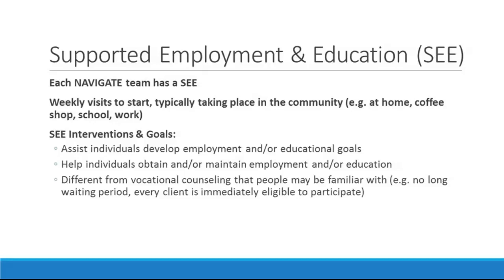The goal is that we know when people are able to see their life moving forward, and school and work, these are two huge areas of meaning for people, that when people can see that their lives are moving forward that way, it helps to create a sense of hope, a sense of confidence that they are going to be able to move toward recovery. And so this is really a critical part of Navigate.